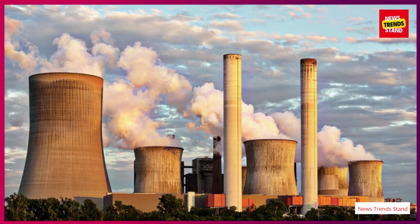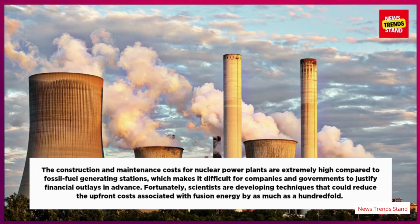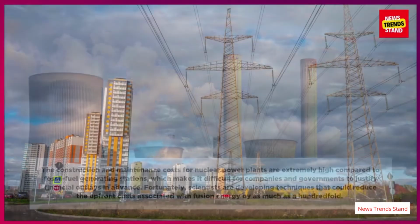The construction and maintenance costs for nuclear power plants are extremely high compared to fossil fuel generating stations, which makes it difficult for companies and governments to justify financial outlays in advance. Fortunately, scientists are developing techniques that could reduce the upfront costs associated with fusion energy by as much as 100-fold.